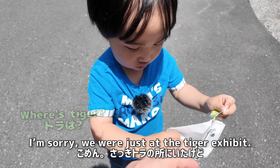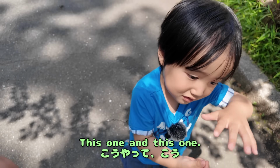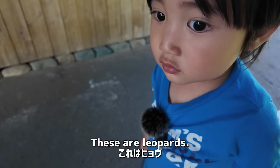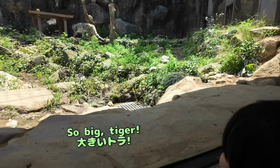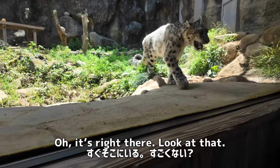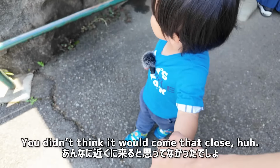Where's the tiger? I'm sorry, we were just at the tiger exhibit. They were sleeping, so we couldn't see any. I can't, Daddy. Here. Yeah, that's good. Is that okay? Yeah. So. You want to fold it one more time? Okay. There you go. Thank you. These are leopards. These are similar to tigers, but they're a little smaller. Oh, tiger. Who is the tiger? I got you! Oh, look at that. It's coming towards you, Riley. Oh, it's right there. Look at that. You didn't think he would come that close, huh?